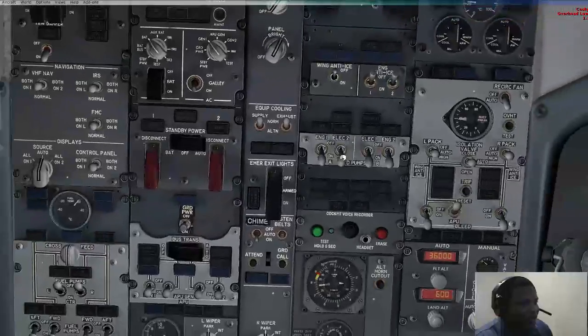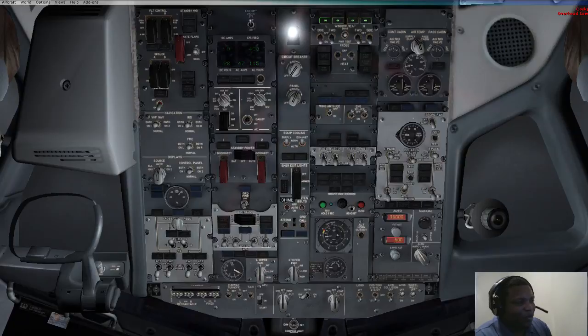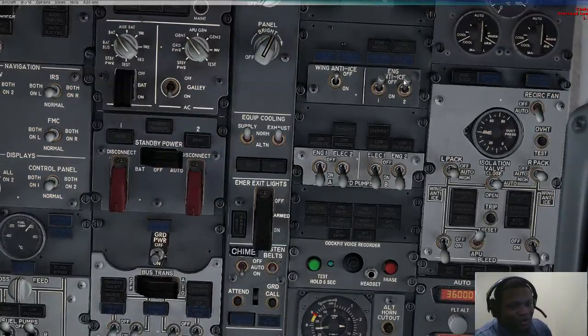But yeah, the overhead panel was not bad on the 737. When you break the switches down in sections, you're like, okay, it's not bad. This section here is pretty simple. This is our anti-ice. When we hit this switch, there are valves that send bleed air from the engines, which is ridiculously hot, through the wings, which melts ice off the wings.